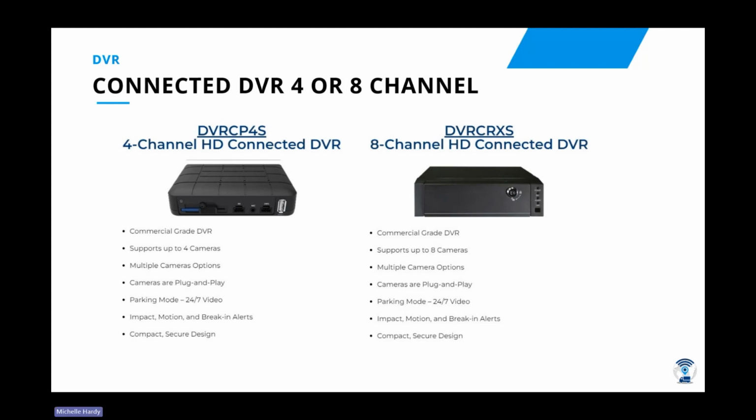We also have an 8-channel, so you can do anything from, as I said, 5, 6, 7, or 8 cameras on this. And then it also has a plug and play option. There's parking mode, same thing, impact, and it's not very big as well. What you're seeing there is the lockbox. Both options do have a lockbox with a key, which a lot of our customers do like, because that way the SD card is protected. It is locked in, and it obviously has a secure lock on the side, as you can see here.